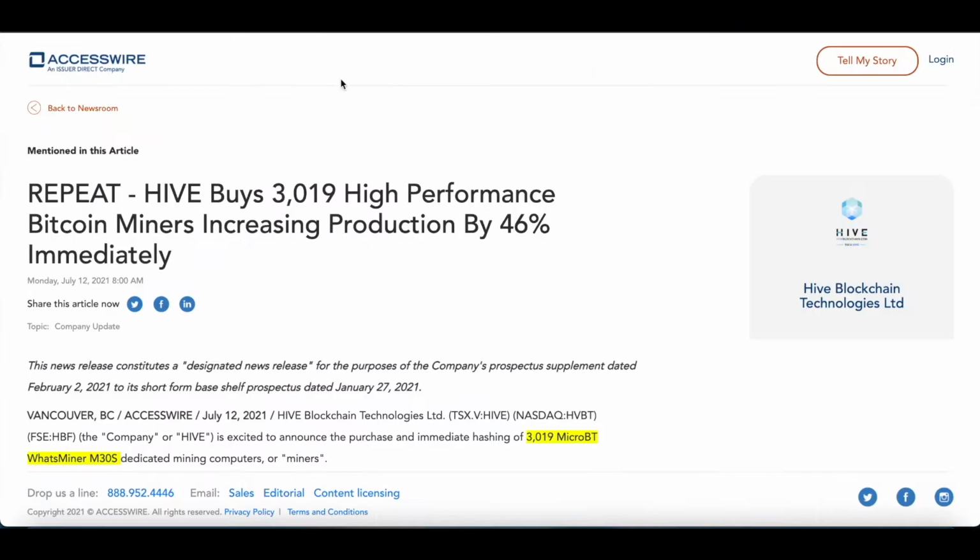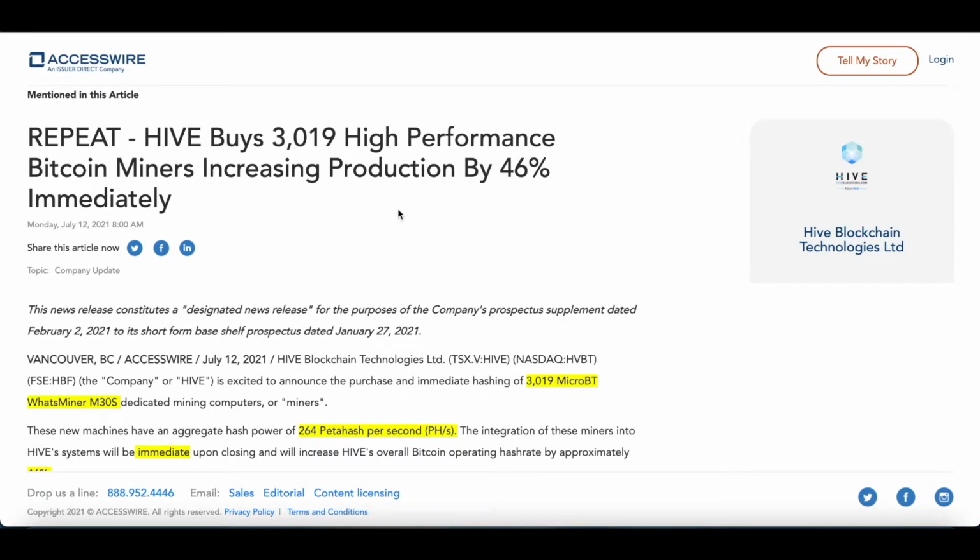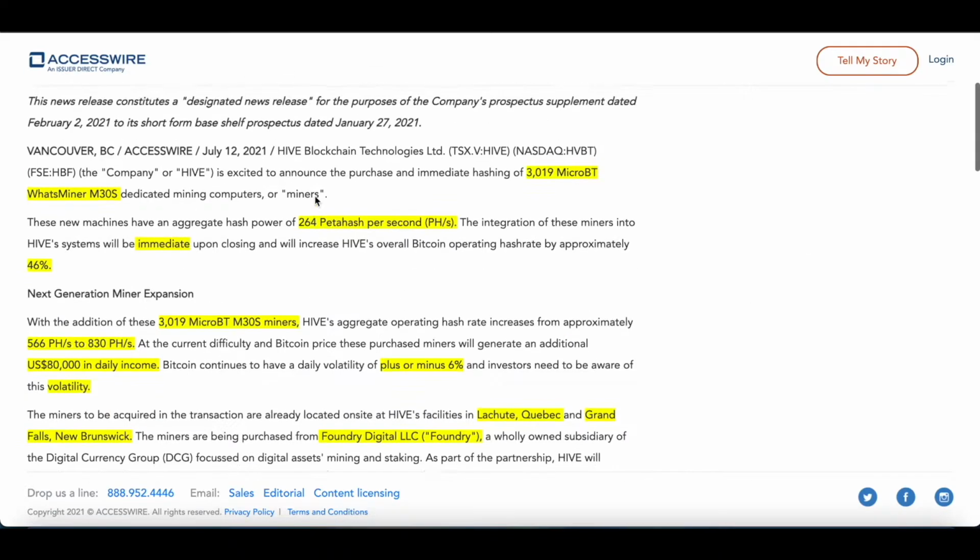So, getting into the news, we have Hive buys 3,019 high-performance Bitcoin miners, increasing production by 46% immediately. So this is not something that's going to happen within a month or two, but immediately, because these mining rigs are in their facilities in Canada, in Quebec, and New Brunswick.